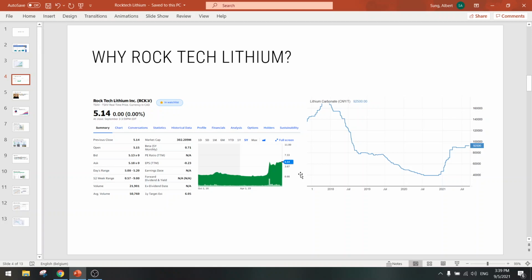Now, why Tech Lithium? This is just a leveraged play on lithium. As you can see here, 2021, we had a rise in lithium and the same happened in Tech Lithium. So as this goes up, I expect Tech Lithium to go up as well. As you can see here, the market cap is 300 million Canadian, about 230 million US dollars. And I think this is a good play to play the lithium price.